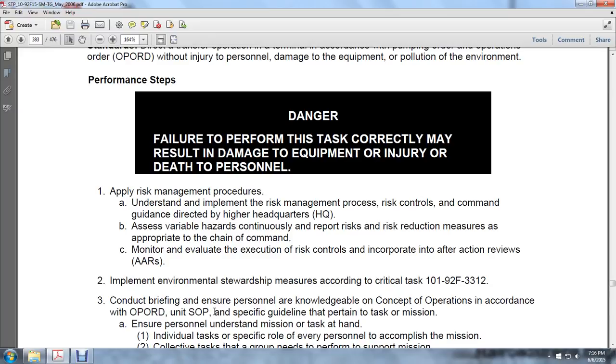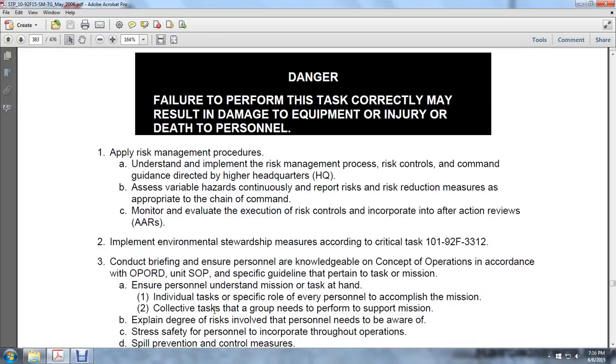Conduct a briefing to ensure the personnel have knowledge of the concept of operation in accordance with the operation order, unit standard operating procedures, and specific guidelines that pertain to task personnel. Ensure the personnel understand the mission and task at hand: A, individual tasks and the specific role of every person to accomplish the mission; B, collective tasks of the group needed to support the mission. Explain the degree of risk involved that personnel need to be aware of. C. Stress the safety of personnel throughout the operations.